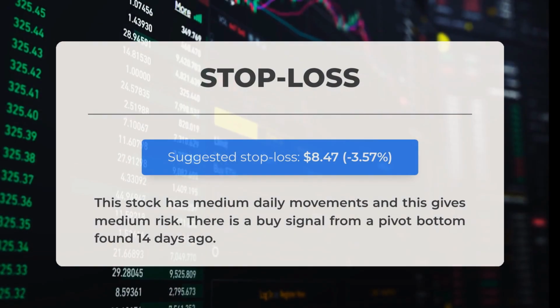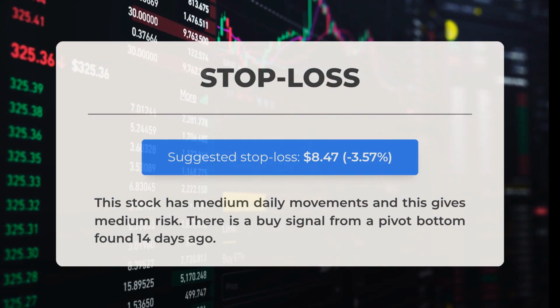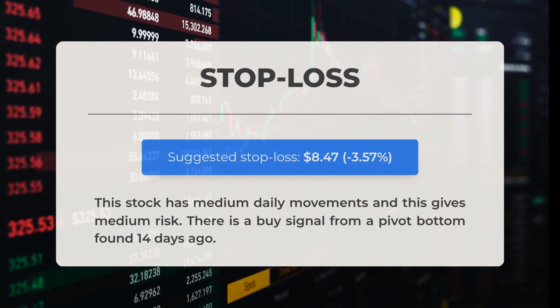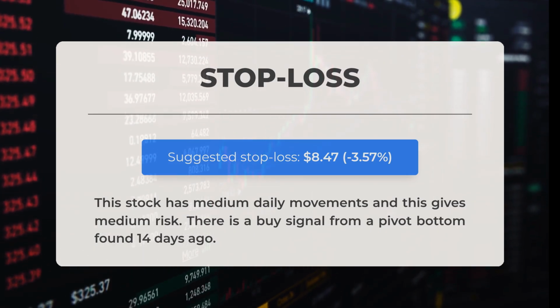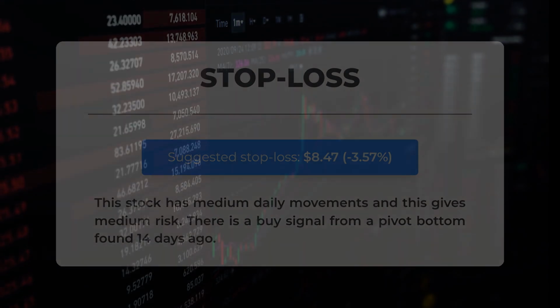Our recommended stop loss is set at $8.47, reflecting a decline of 3.57%. This stock exhibits medium daily fluctuations, indicating a medium level of risk. Additionally, there is a buy signal generated from a pivot bottom identified 14 days ago.